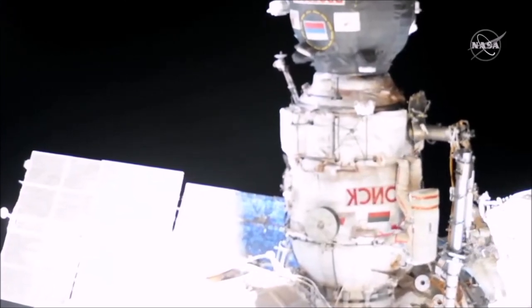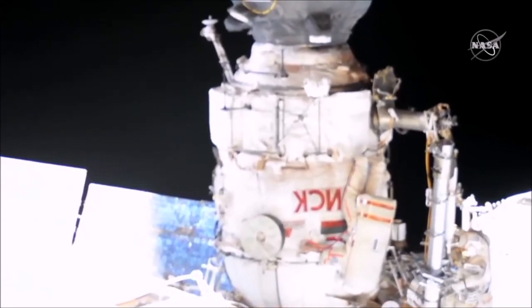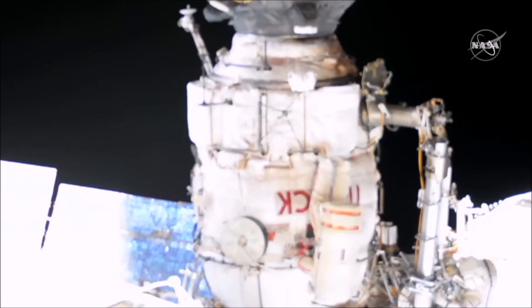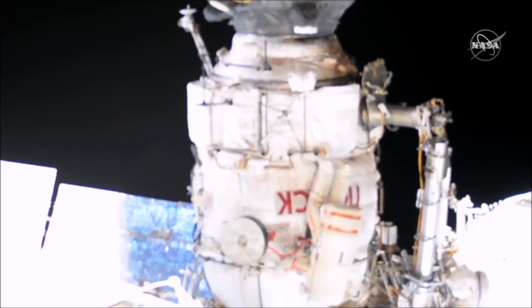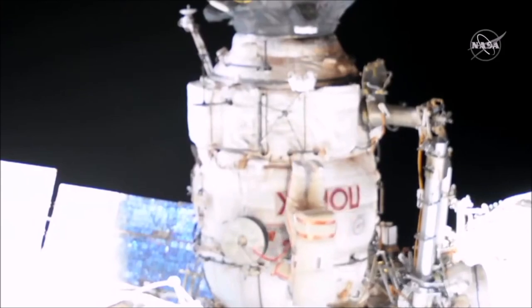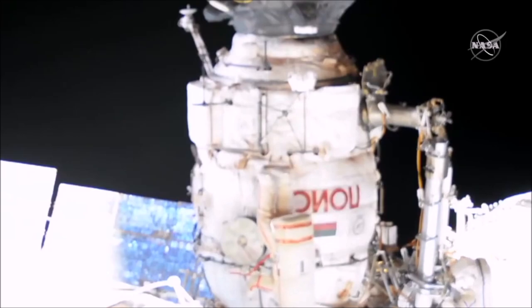Meanwhile, Dubrov's going to move back and retrieve what's known as a gap spanner bundle. He's going to be installing a number of handrails along the multipurpose laboratory module to just help with any future translation or movement outside of the lab module during future spacewalks.